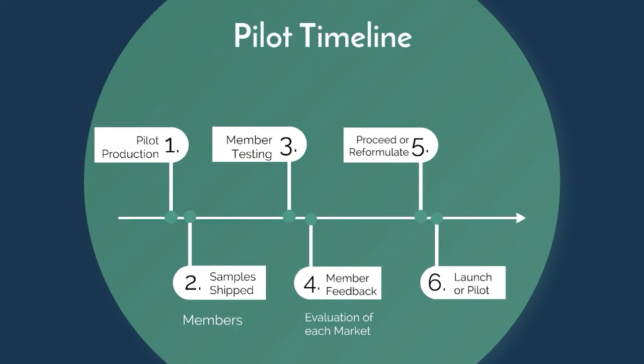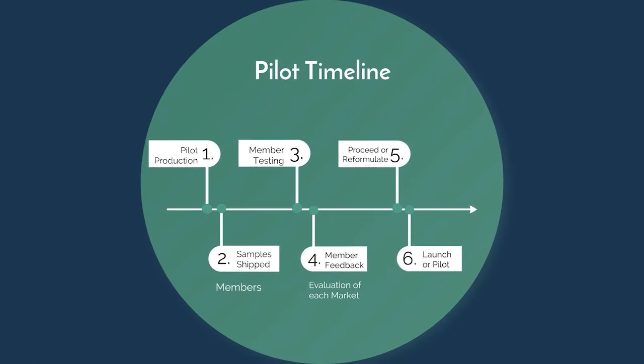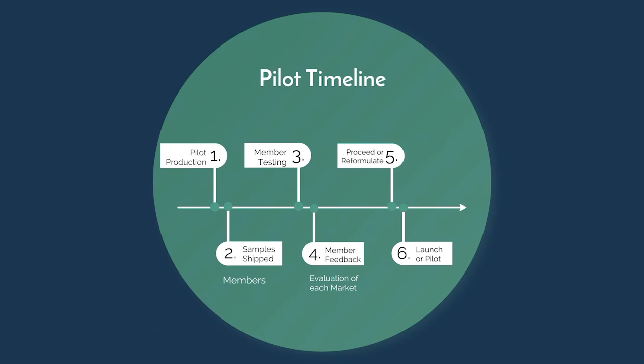I know I went through a lot of information, but the product that I talked about, those ingredients that I talked about, that's actually at this moment in the member testing phase. So we've created that member pilot, and there's actually members right now that are consuming that pilot production. And hopefully we get great feedback, and very soon we'll be launching that product to the whole membership.